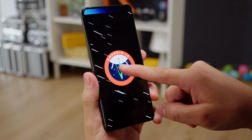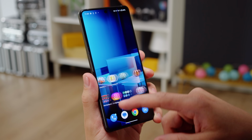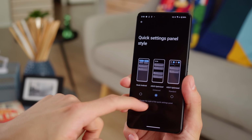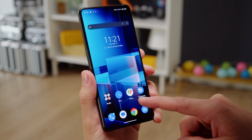The Zenfone 11 Ultra runs on Android 14, with Asus's custom software running on top. It's overall quite a clean and bloat-free experience. One unique feature is that you have 3 different styles of notification shades to choose from. There are a few custom apps here, like the Gallery, Clock, and File Manager.